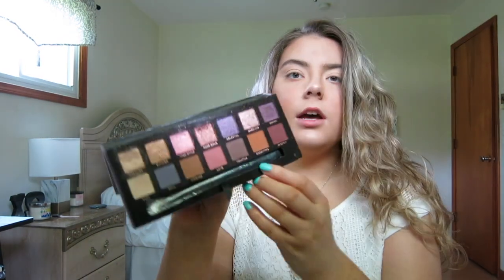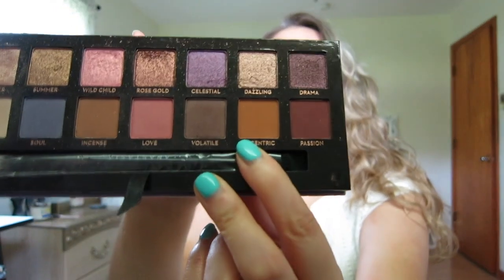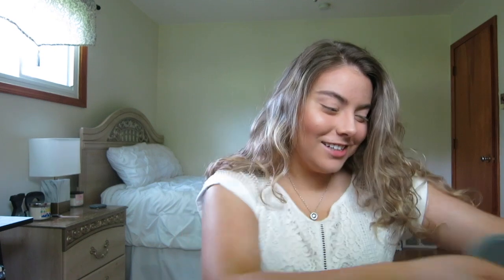13, okay. So 13 is this one. I actually have never used this color, but it's really pretty. It's called Egocentric, and it's this orangey brown color. It's very, very pretty. Oh yeah, we can make that work. Okay. I'm sorry that I cheated, you guys.